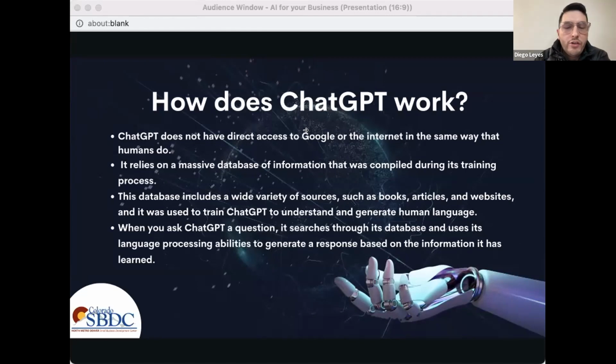ChatGPT functions like a very smart virtual assistant capable of helping you find information and answer questions without needing to search the internet directly. Okay, so I just want to make emphasis on one thing. You guys need to be careful when you use ChatGPT because it might not be as accurate as it should be, especially when we talk about factual things, okay? Just use it as a tool to speed up the process of creating content, but double check the veracity of the information, okay?